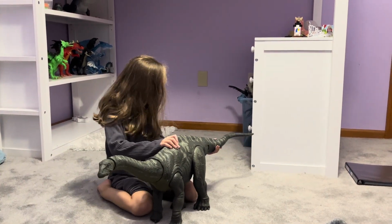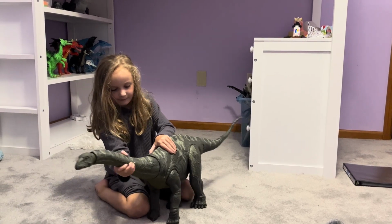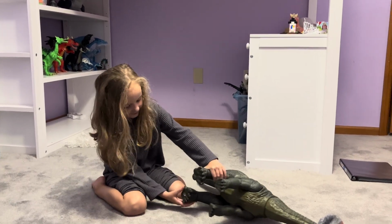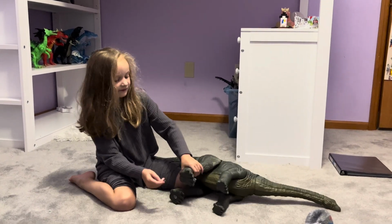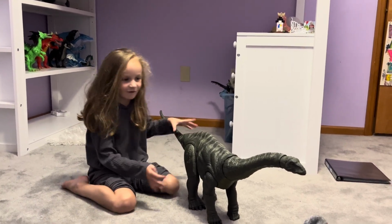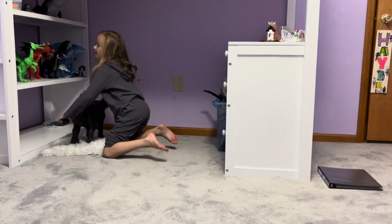His tail can move, and his neck can move, and his things can move on the bottom. And also, he's part of my favorite series, as you can see. And then, you know what we're gonna do? We're gonna move on. First, I gotta put this guy back here.